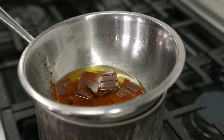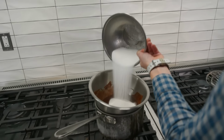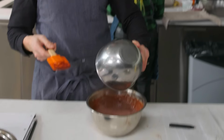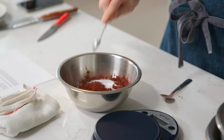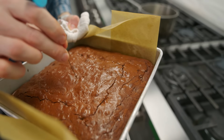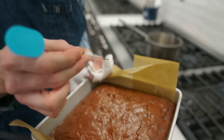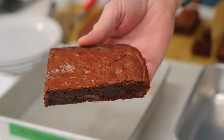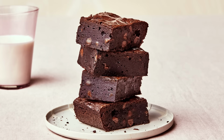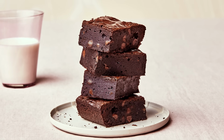Double boiler, melt the butter and the chocolate, whisk in sugar, whisk in the eggs one by one, vanilla, dry ingredients, flour, our cocoa powder, our salt, and then chocolate chips. And then boom, right into the oven, about half an hour. I don't think it's that much harder than driving to the store, coming back and making something from a mix. We kept the process simple, but we made it really, really work hard. This is my platonic ideal of a brownie. It's a heck of a journey. I'm really happy with how it came out.